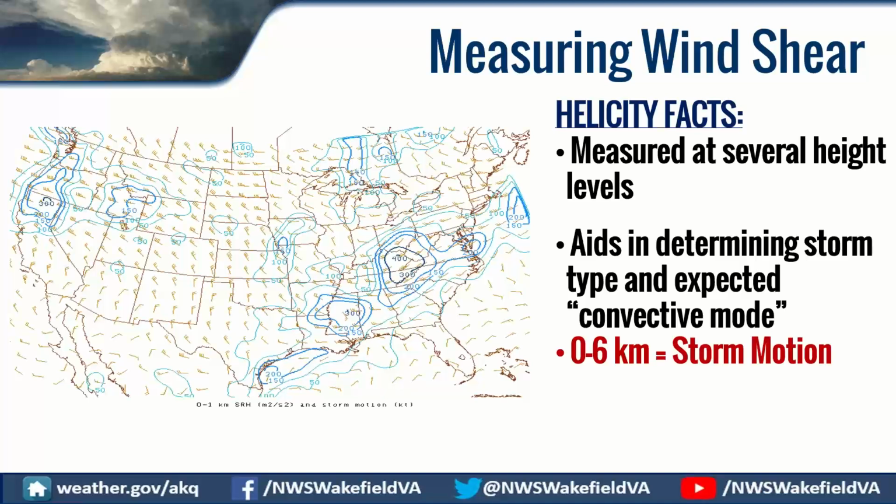So 0 to 6 kilometer wind flow, we're going to tend to get into storm motion. Which direction is the storm going to be moving in? Are they going to be moving west to east, northwest to southeast, etc.? That's going to be a pretty good idea of where we expect our storms to be moving from and towards.